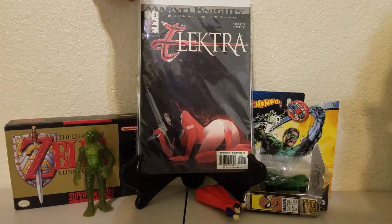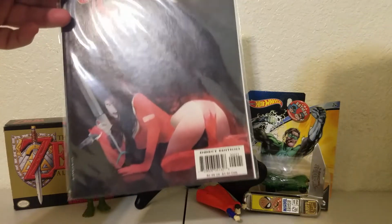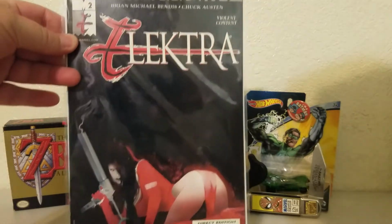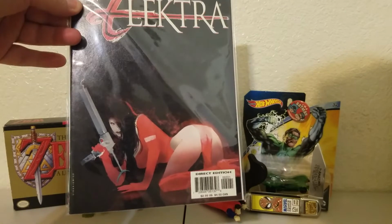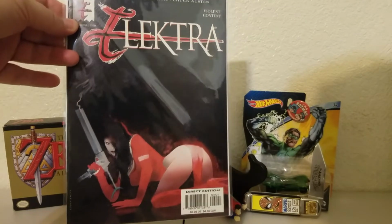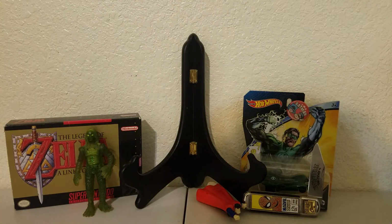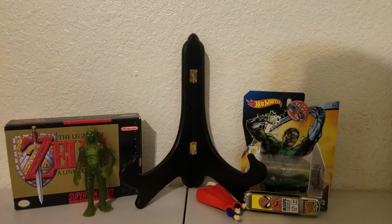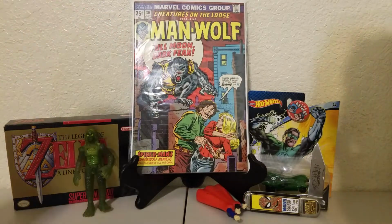First off, we have Elektra 2 from the Marvel Knights series, and this is just a beautiful Sienkiewicz cover. And I apologize for the glare. I typically do my videos during the day when I have better lighting, and I'm doing it at night. So there's glare, and the lighting is not so good. So I apologize in advance. I wish it was some new cool special effect, but sadly that's not the case.